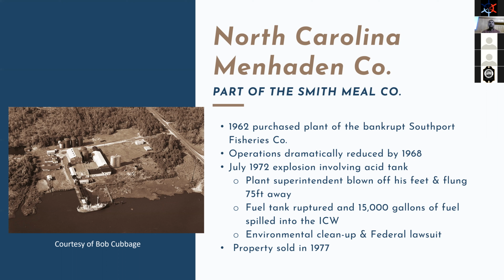Things really went downhill in the summer of 1972, when one of their tanks containing acid used in the processing of fish scrap exploded. The superintendent of the factory was lifted off his feet and blown away 75 feet. He was okay. Imagine he probably had a concussion or something. But one of the fuel tanks was perforated and over 15,000 gallons of fuel spilled into the ICW. There was a big federal cleanup and a lawsuit to boot. And so the property was then sold in 1977.